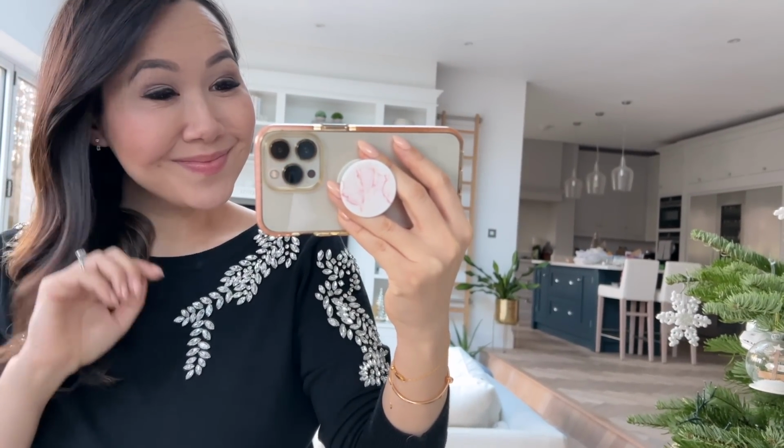So kind of swapping out my round one for the square diamond one when I feel like a bit of a change. I thought it was so beautiful, a little bit different as well. And again, just the right amount of sparkle without feeling too much. I just think these are beautiful.